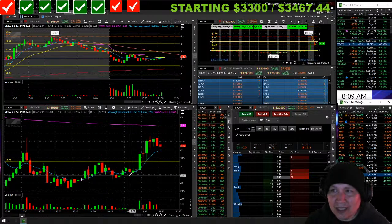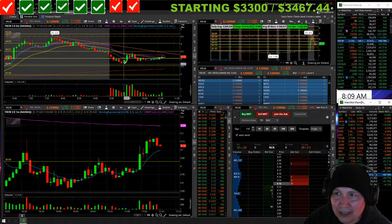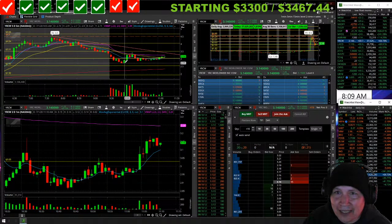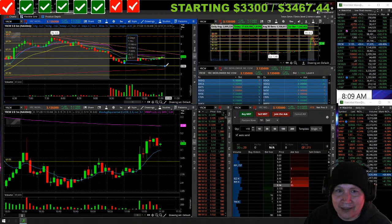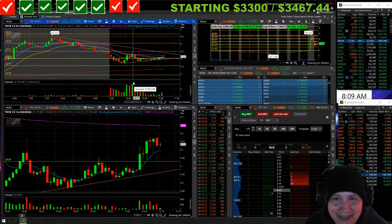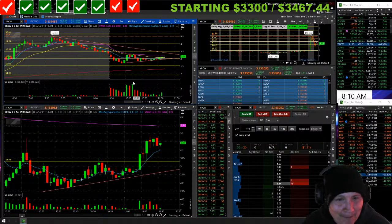YRCW. So let me plan out a trade. Look at this right here. It made a low. It made a higher low right there. And now it's starting to try to push up right there. QLGN. This happens sometimes. Sometimes I overtrade. Sometimes I add into losers too much. And that's all fine and dandy.